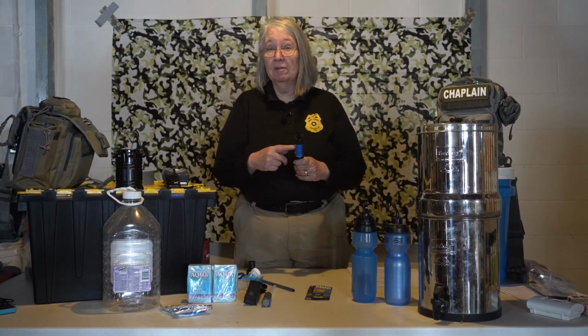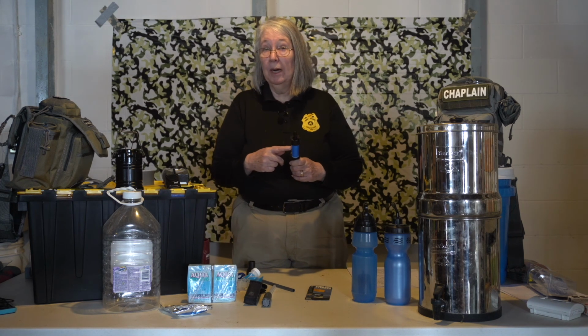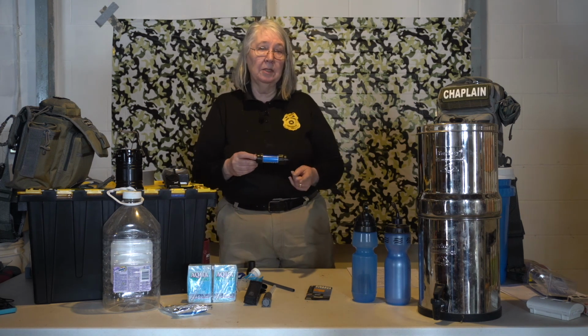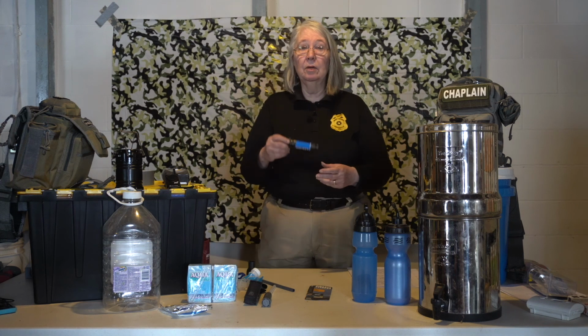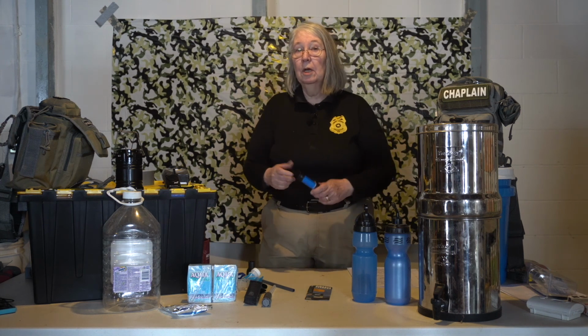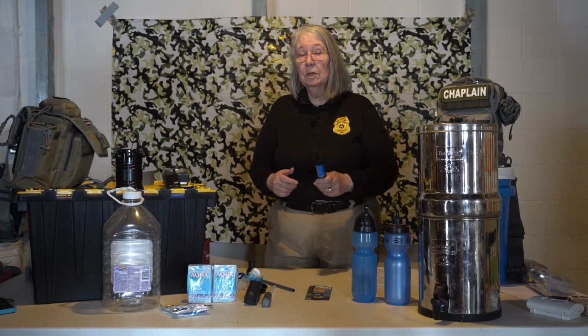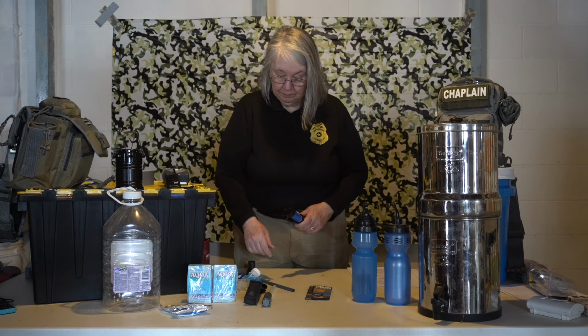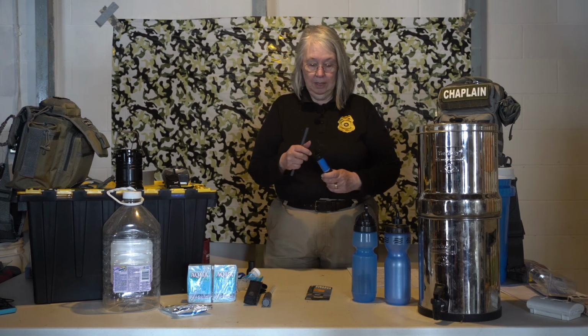It's the same kind of membrane, a semi-permeable membrane used in dialysis. So it will filter bacteria and cryptosporidium. It'll filter out the creepy crawlies. It won't take out heavy metals. It won't take out chemicals out of your water. That's the downside to this kind. But if you're in an emergency in your house, it's really very handy.